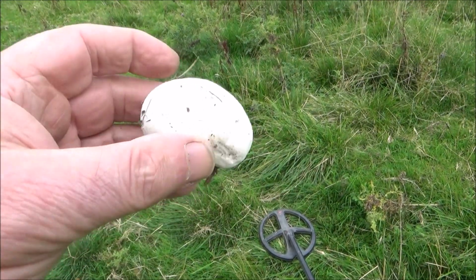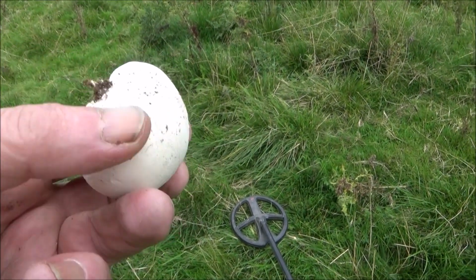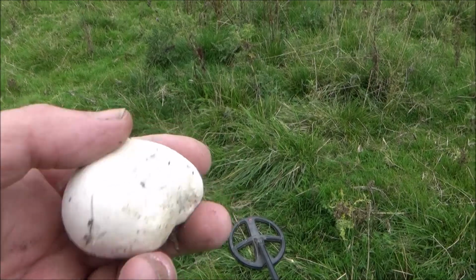Hey, look, a puffball. Providing that's white in the centre, I shall be having that for my tea.